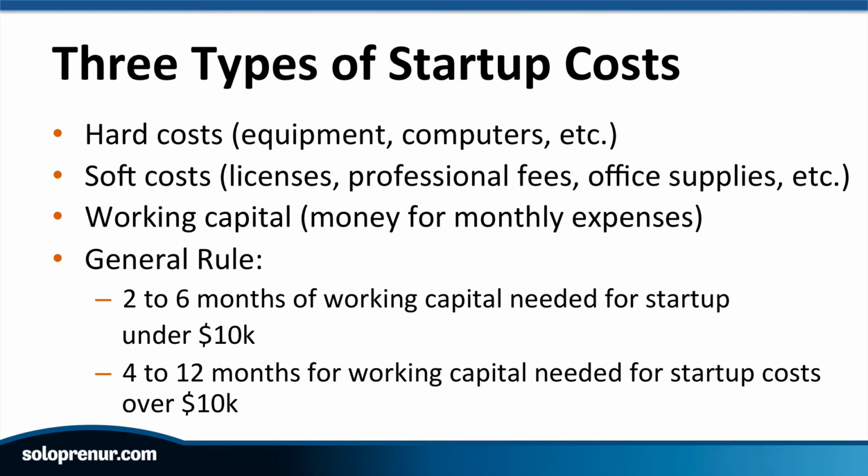The general rule for working capital that I want you to keep in mind is that if you're asking for money from VR and it's under $10,000, you probably need about 2 to 6 months worth of working capital to get to your break even. Really, there's a rule of thumb that says get twice as much as you think you're going to need. It's just erring on the side of caution, but the typical, well-organized startup for a service business is about 6 months. So if you got 6 months worth of working capital, enough to pay all your bills, you should be able to keep things going smoothly for that period of time.